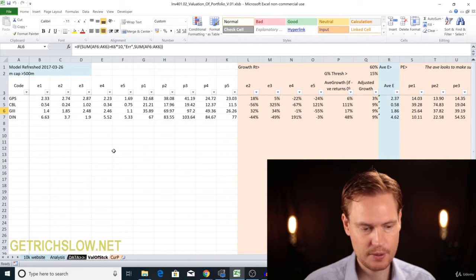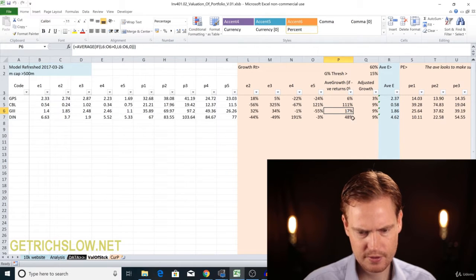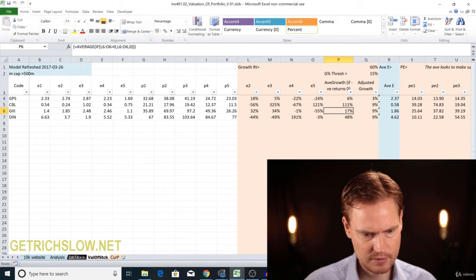Now the first thing we check is that this calculation makes sense. So first, we look at the earnings for G3. Okay, rising. Okay, it fell off, and then a big fall off in year 5. So 32, 34, minus 1, minus 55. What do we have here? The average growth is 17% with all of these. What's going on here? This is averaging it if it's above 0. What this formula is saying is, if this is above 0, it gives me the average. If it's not, it gives me a 0 instead.